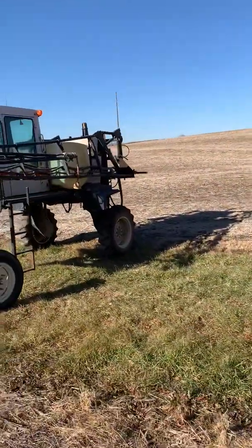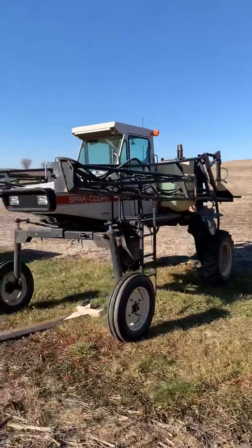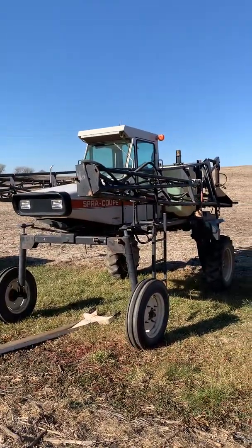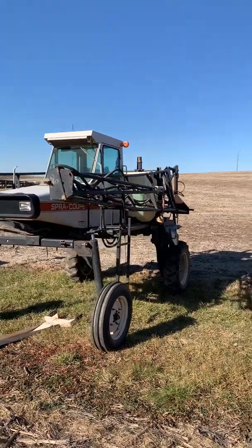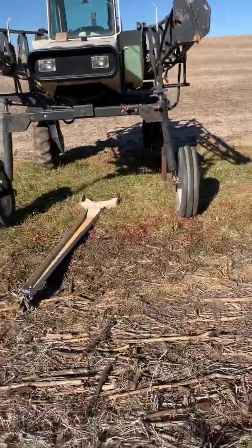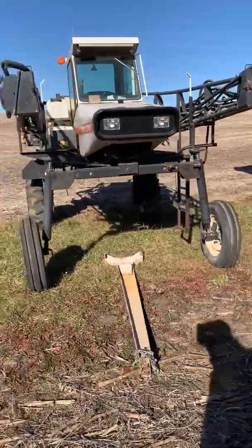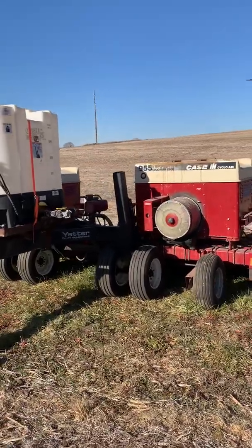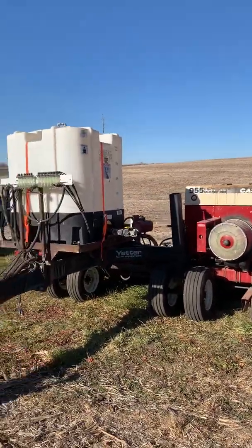Nice little spray coupe, and it hasn't been used in the last 4 years, but the last time they used it, it worked just fine. Hydraulic spray booms. There's the tow hitch. There's that 955 Case Cyclo air planter.